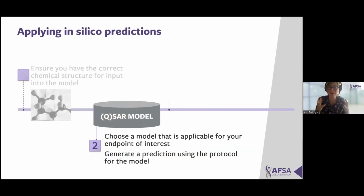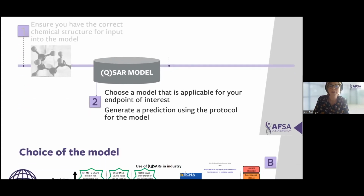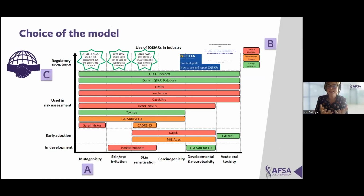The second question is: choose the model that is applicable for your endpoint of interest. Now, how do you choose, in a first step, between all the different in silico models proposed? If we go to the next slide, I'll try to give you some pointers that might help. First of all is knowing the endpoint, the information you would like your model to predict, and choosing a model where that information is very clear and well described. This relates to what I indicated before: the clearer and purer the biological activity information used to model it, the better your model will probably be on that endpoint.